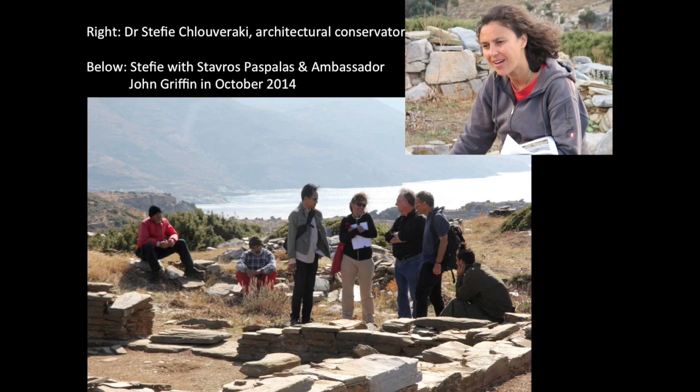And you can see her here on site in 2014 with Stavros, and with the new Australian ambassador to Athens, Dr. John Griffin, who very kindly came to visit the site. And also, I'll talk about these other individuals in a minute, Rahan Sharangweevil and Kostis Fragiadakis and Dimitris Fakianakis sitting down there. They didn't often do that, any of those three. It's a very unusual photo.